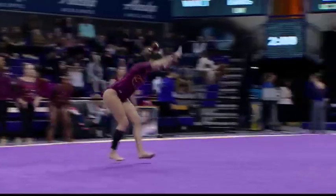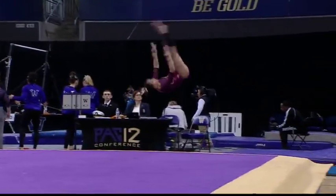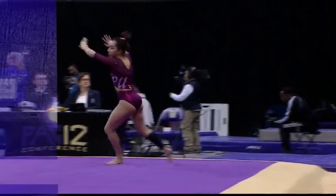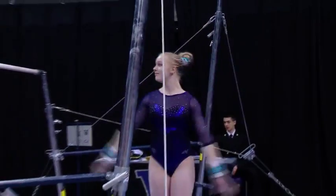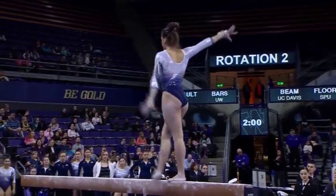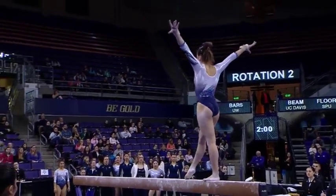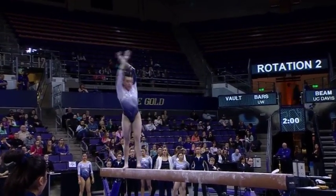Huskies will be anchored here by Monica Riley, highest ranked Husky on bars. I mentioned earlier she set a new career high 9.925 last week at Southern Utah. She's got 3 event wins, highest ranked Husky on bars at 25th, out of Irving, Texas.